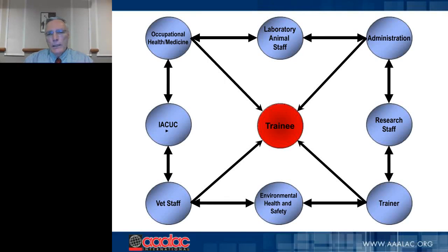This is a slide that I've used before, not only in training, but when I look at occupational health and safety programs. On the outside, you see all of the different elements related to training, from occupational health and safety to laboratory animal staff to the trainer, as well as the vet staff and the IACUC. And in the middle, you have the trainee. What this slide implies is that it's a team approach, that it requires effective coordination among all the program components in devising the training program for individuals.